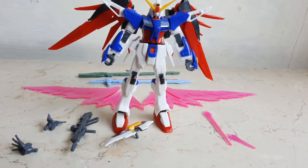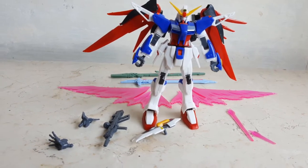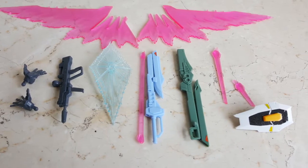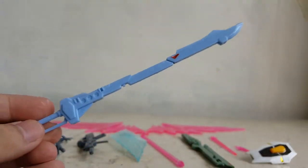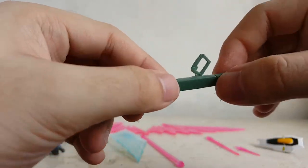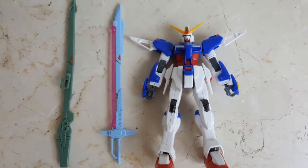Moving on to the kit's accessories, which I believe are the main selling point of this kit: the weapons and accessories. We got so many of them. The sword has a folding gimmick and it got a beam effect part. The same goes for the cannon, which also has a folding gimmick. And I really like the combination of these two. Just take a look at how long this anti-ship sword and the Destiny's cannon are.